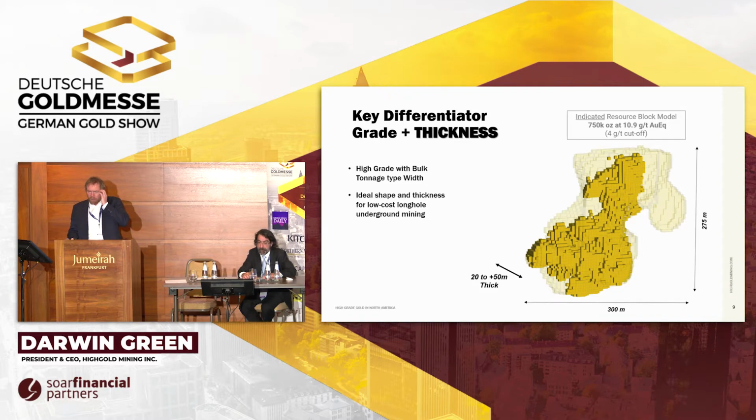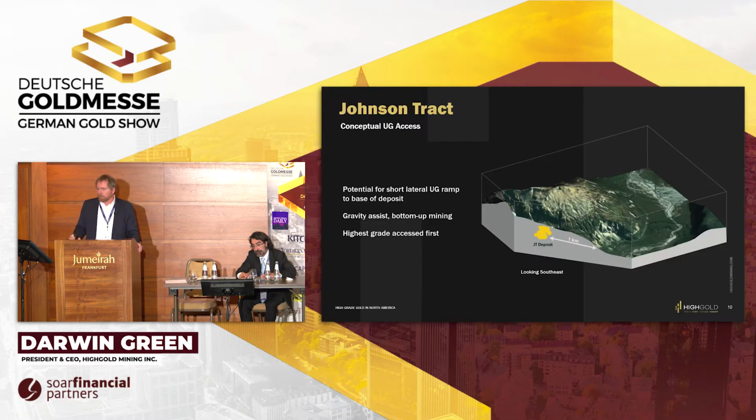So, we talk about grade, and we are one of the higher grade undeveloped gold assets in North America, but that's not really what sets us apart so much as the fact that we have that grade with tremendous true width. And from a mining engineer or mineability standpoint, it really does differentiate this asset from many others. It lends itself to much lower cost underground mining. It's all one big blob. We're sort of true widths anywhere from 20 to 50 meters plus. Most 10-gram systems are sort of 2 to 3 to 4 meters. So this is very meaningful. You can build ounces fast, and there's a lot to like from a mineability standpoint.